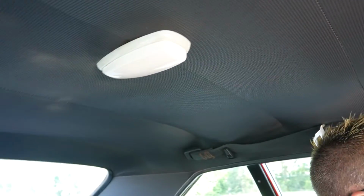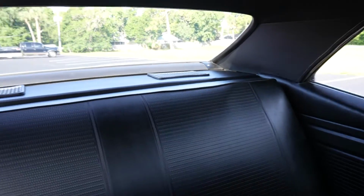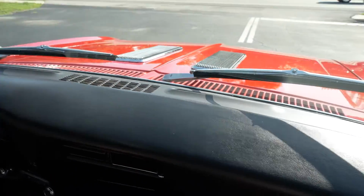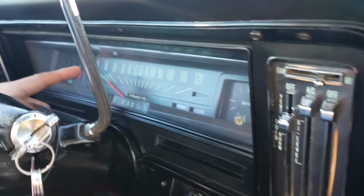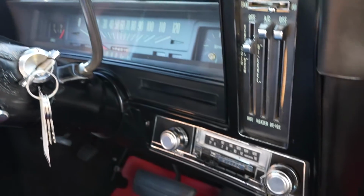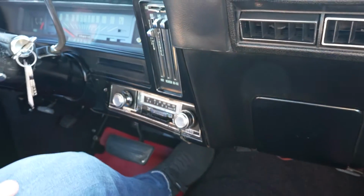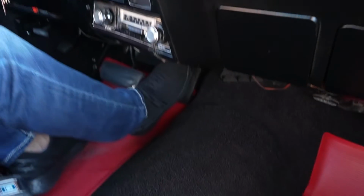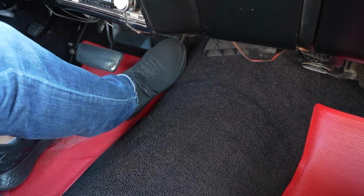Headliner's in great shape. Dash pad is in great condition, not only in the still photos, but also in the video presentation. Check out the nice clarity of that gauge. You know, the speedo numbers, the clarity of the plastic that's on the gauges. Just a real nice setup. Dash all in nice shape. Carpeting, I told you, in the showroom's in nice condition. Good stuff.